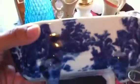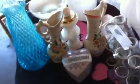Next, I have this. It's like a little footed tub, and it has a seam kind of, but there is a girl with a butterfly catcher, somebody playing a flute. Anyway, I don't even know what style this is. It's really, really pretty. It kind of matches with my Wedgwood stuff.